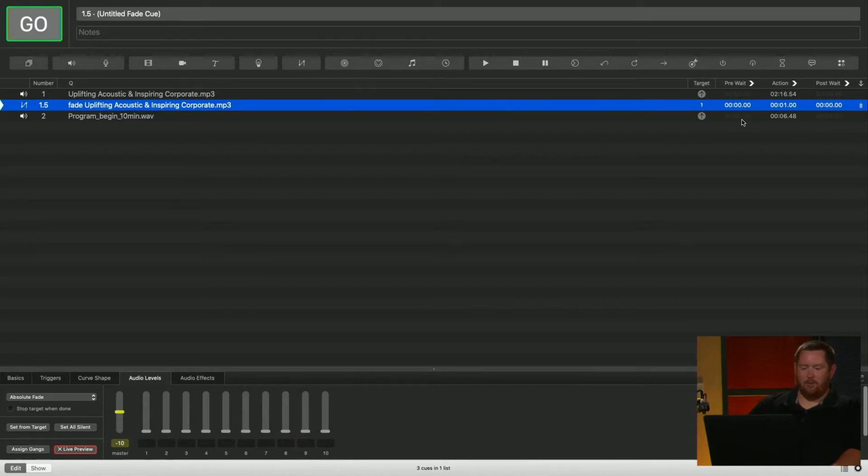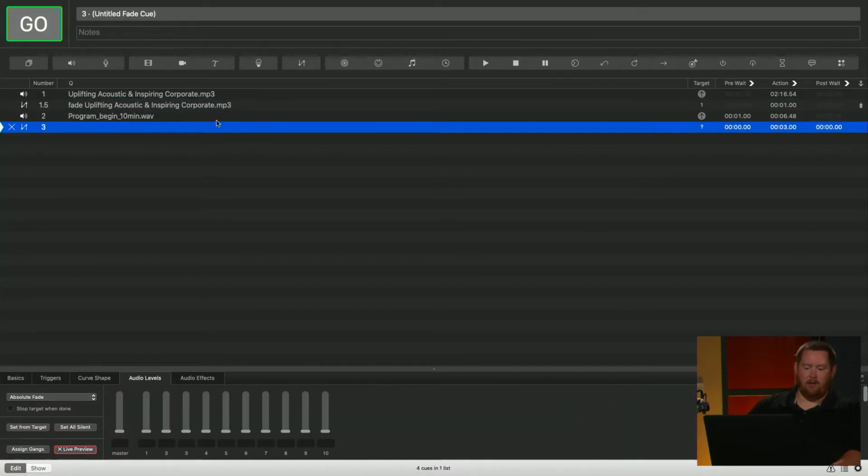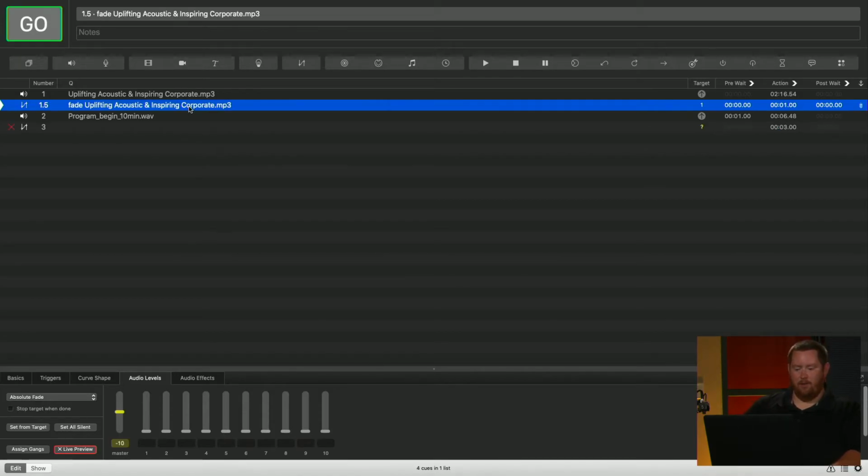So now I'm going to go into pre-wait for the VO and set it at 1 second. That way, once the music fades, the VO will fire. And then I need one more fade on the backside to bring the music back up to full volume.